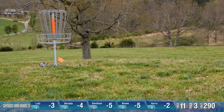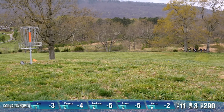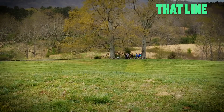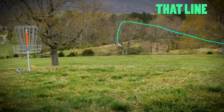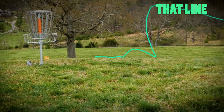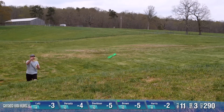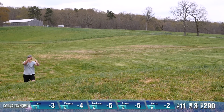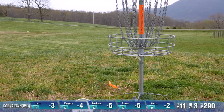Jordan throwing a really good backhand shot. That line. Yeah, I'm almost 100% sure that disc is a Thunderbird. Could be wrong. That one looks like he has been throwing it a lot. It looks like it has a Prodigy stamp on it, but I could be wrong. He does throw a mixed bag. Yeah, he throws a good bit of Prodigy for sure.